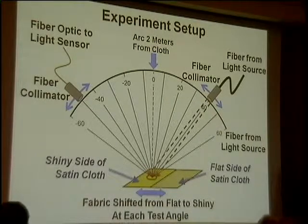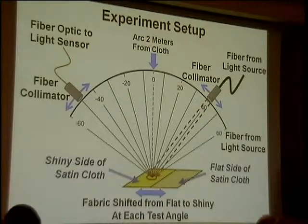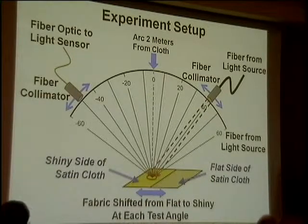The second experiment, I moved the light over to 60 degrees, and again took this from minus 60 to plus 60. And then I did a third experiment, which is more like the reality of what you see in the Shroud. I put the light right here at 0 degrees. I took the detector and I backed it up in 2-meter increments from 2 out to 10 meters and recorded the difference. Each place, I moved this cloth to the flat side, the shiny side, the flat side, the shiny side, and recorded the data on an oscilloscope like this that I could go back later and digitize and read the value.